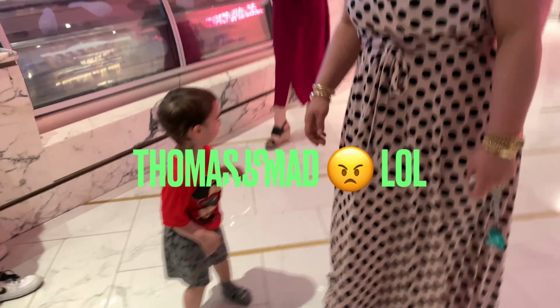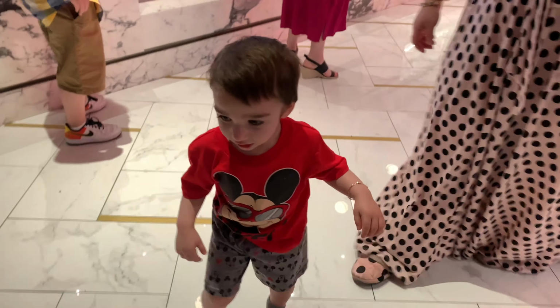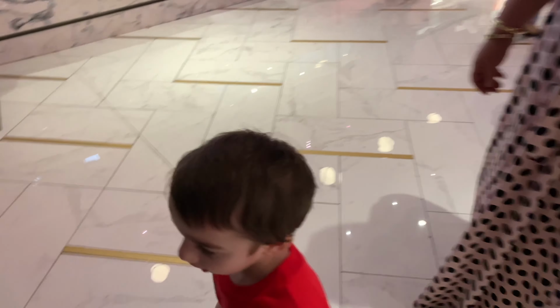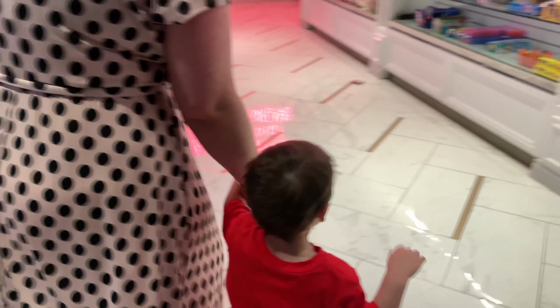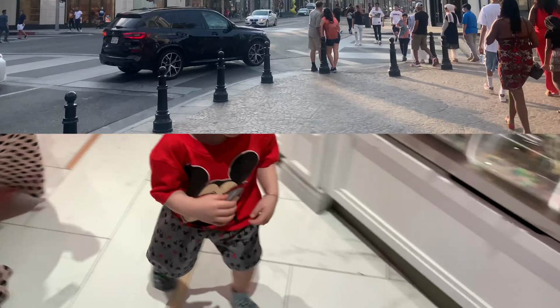Thomas in the candy store. Tom, look at all the candy. Want candy? Want candy? No. Kid crying in a candy store.